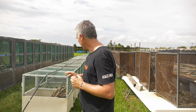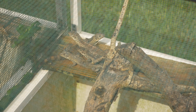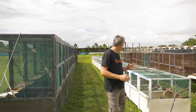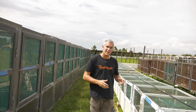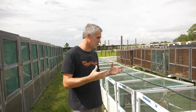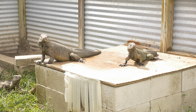These cages here again, there's a multitude of animals where he's growing them out. So once they come out of those tubs, they go into these cages and they grow out. And I mean, how can you not be amazed? They've got perches, they've got bowls, they've got food, they've got everything they need. It's so simple, it works. It's impressive to see how Ty's built these enclosures for specific animals.